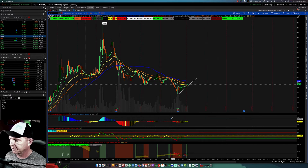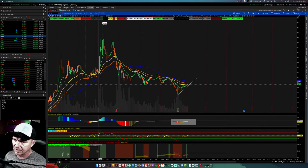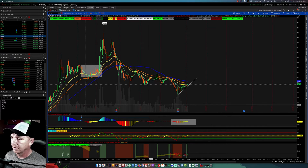As you can see here, what happens is that the histogram turns from red to yellow, and it's decreasing, and when the squeeze fires off, it creates a larger than expected move that you can see here. This is that slingshot type of effect. When that happens, we like to look for a larger move to the upside.